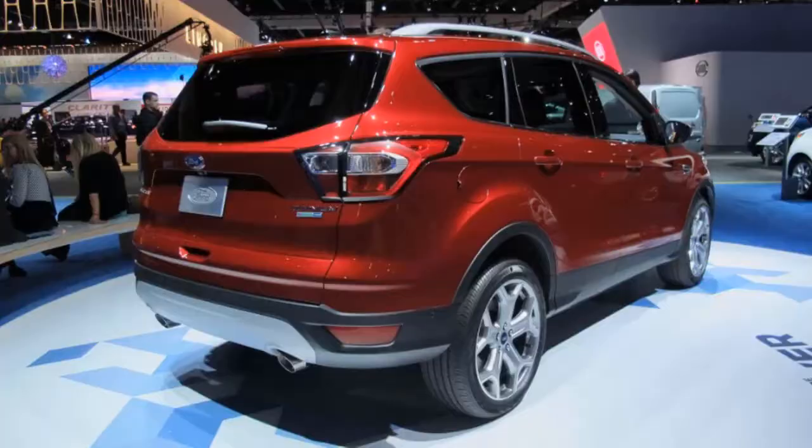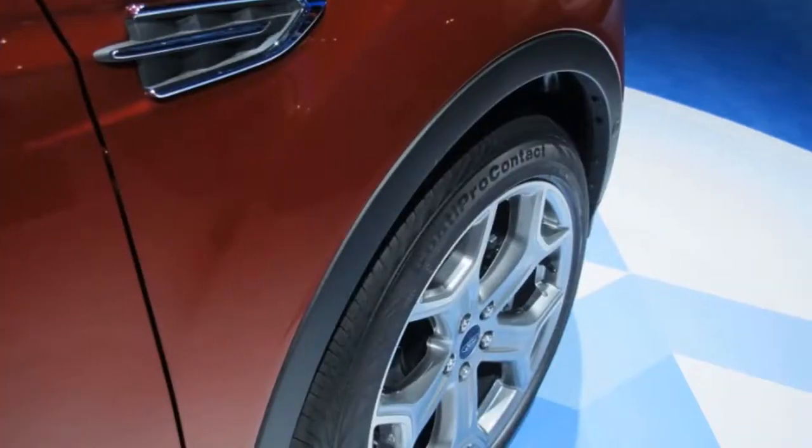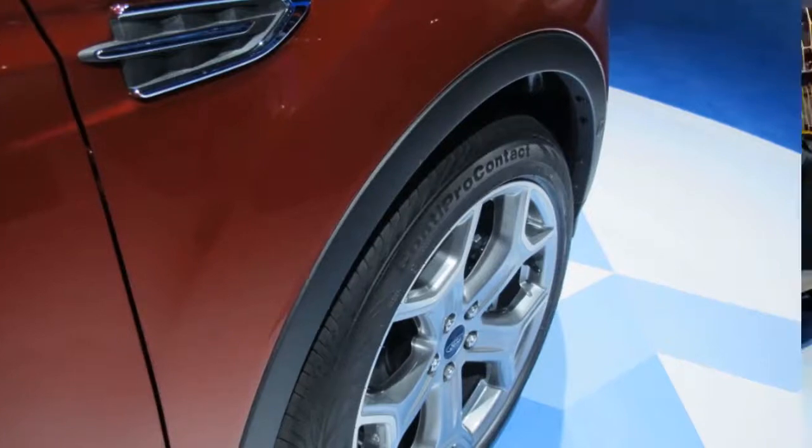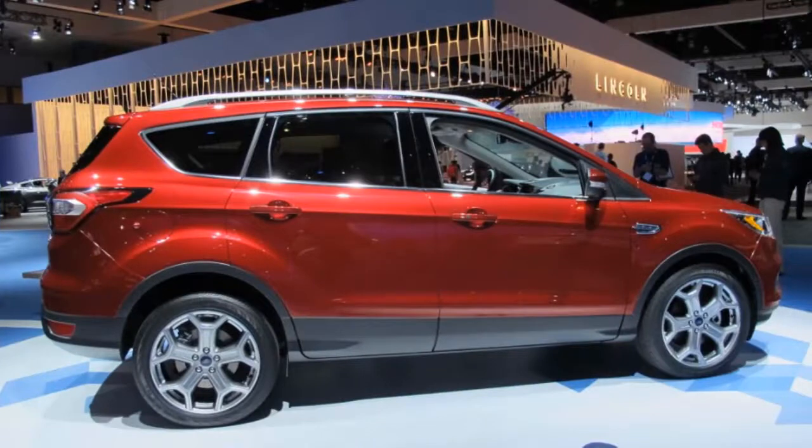The Escape has a heavily sculpted dash that protrudes deeply into the cabin. It tapers the footwells, and cuts into knee room in front. Add in the available panoramic sunroof, and the Escape's cockpit snugs against taller drivers and masks its size.